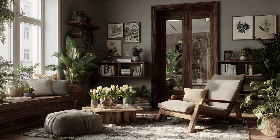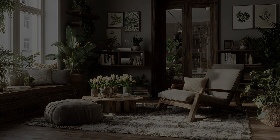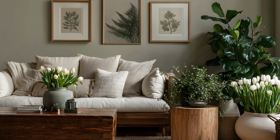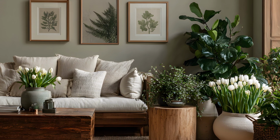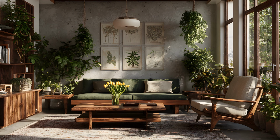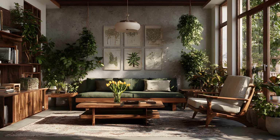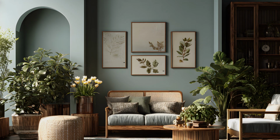Together, these elements create a quiet conversation between your interior and the world beyond the window. They remind you, even on a still afternoon indoors, that something is growing, changing, renewing. This is the soul of spring, alive, understated, intentional. Let your home become a space where the natural world is not imitated, but welcomed. Where every plant, every texture, every shaft of light has a place. And in that gentle integration, your living room becomes more than styled. It becomes rooted.